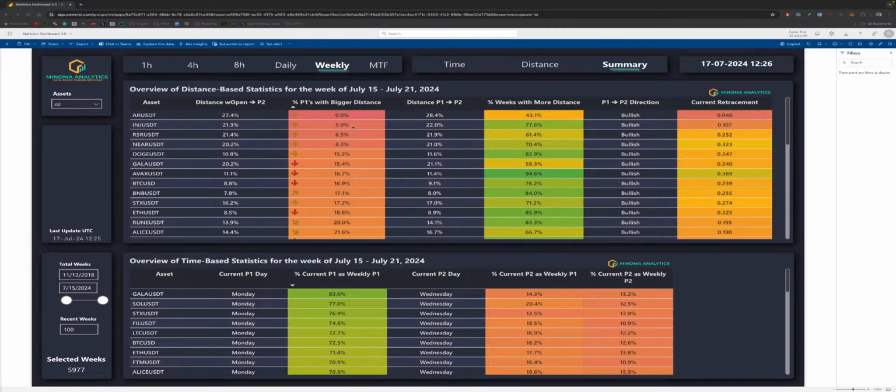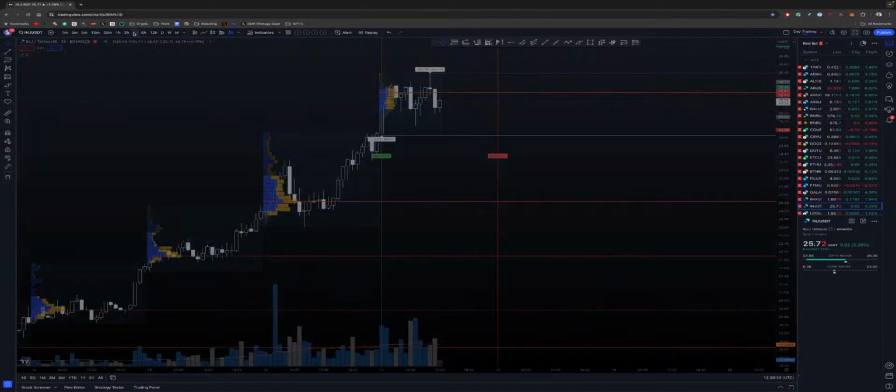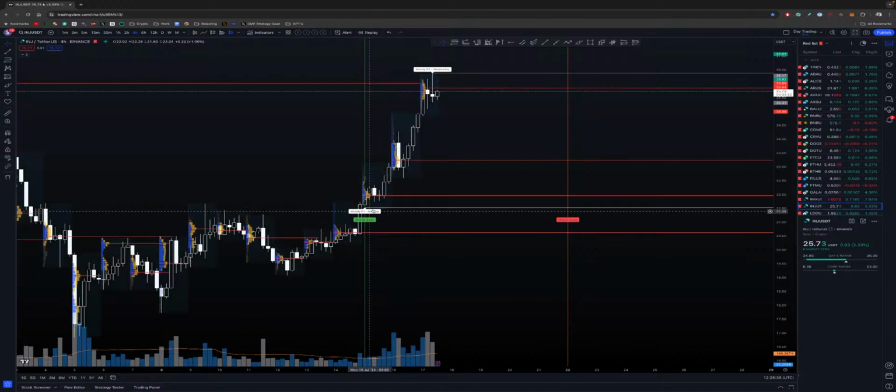Yeah, so this is crazy, man. Engine Coin is such a good coin to trade. What you see here is that you only have a 5.9% probability of a P1, P2 flip happening on the weekly. So there's only a 5.9% probability that we're going to take this out, which also seems obvious if you look at this.